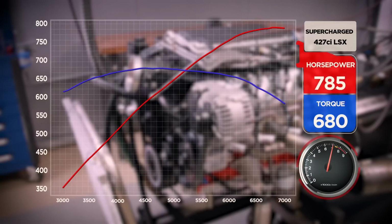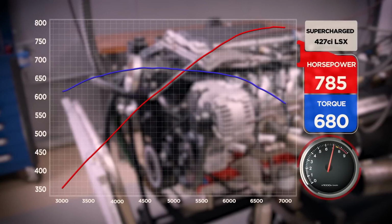707.1 would have been enough. The part that gets me is the torque. I mean, look at the torque. 650 from 3,500 all the way to 6,000 and over. I mean, that's all the torque, all the time.